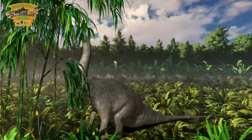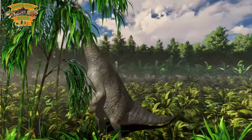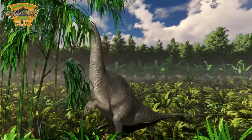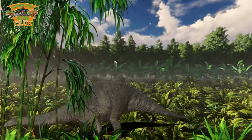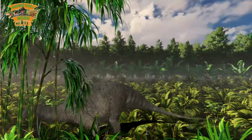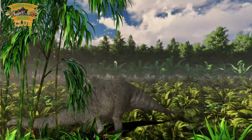Oh, look at this fella. Oh, what a spot. What is he up to? Ha ha, look at this. Now this, yeah, we have to have a good look at his leg length here. Yes, a very hefty sauropod this, and its leg length is very similar. I think we're looking at a brontosaurus or an apatosaurus here.